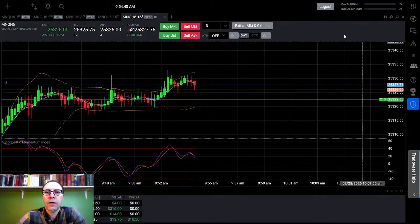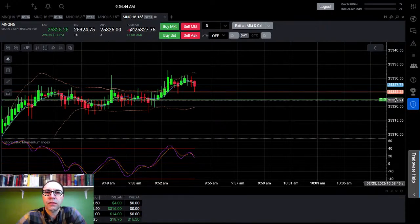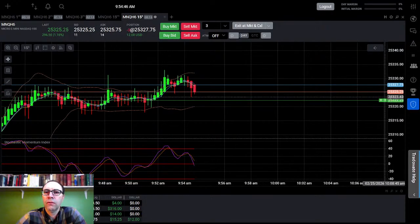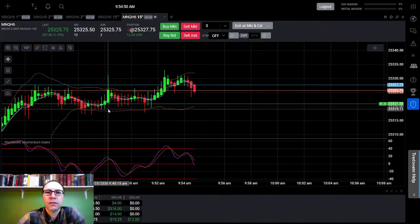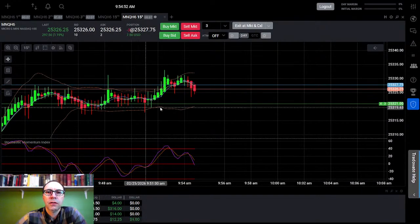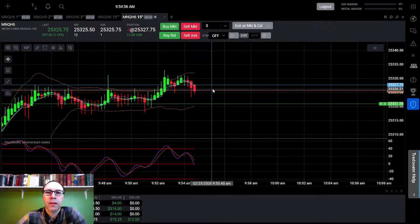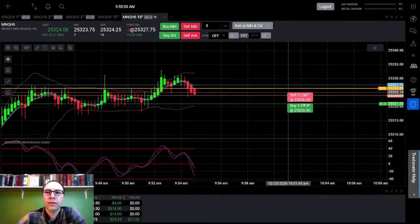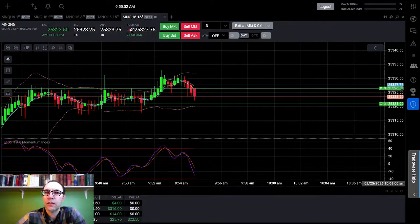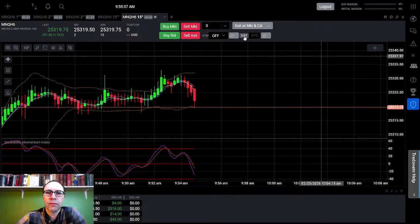All right, so we are in on 3 contracts. There you go. Come on down to that support level. You can see that's been where the price has been bouncing. We did develop a nice downtrend candles on the red. I'm going to put that stop right there just so I can at least... Oh, and got stopped out.